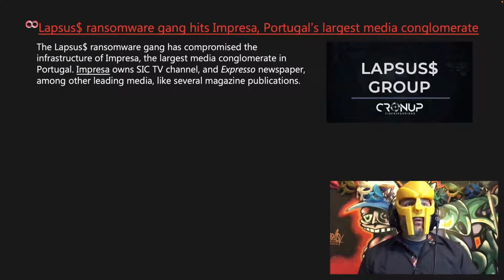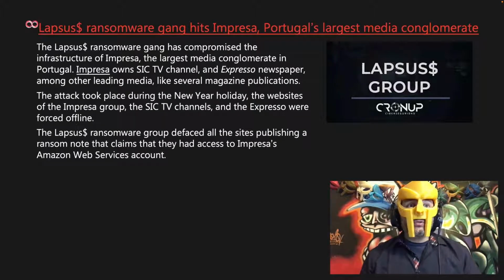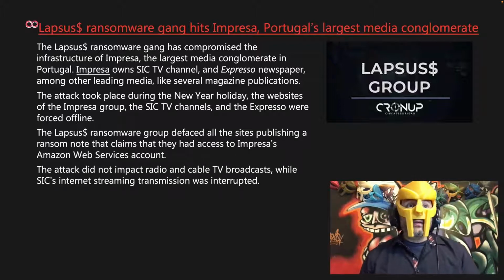The Lapsus ransomware gang has compromised the infrastructure of Impresa, the largest media conglomerate in Portugal. Impresa owns the SIC TV channel and the Expresso newspaper, among other leading media, like several magazine publications. The attack took place during the New Year holiday. The websites of the Impresa group, the SIC TV channels, and Expresso were forced offline. The Lapsus ransomware group defaced all the sites, publishing a ransom note that claims that they had access to Impresa's Amazon Web Services account. The attack did not impact radio and cable TV broadcasts, while SIC's internet streaming transmission was interrupted.